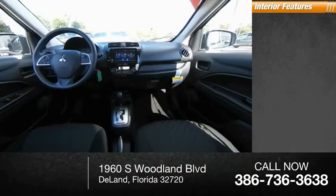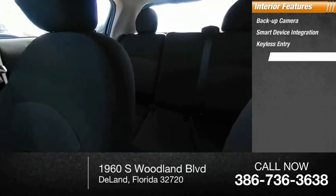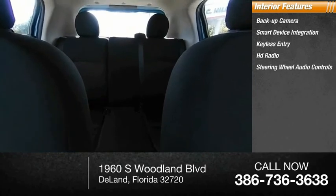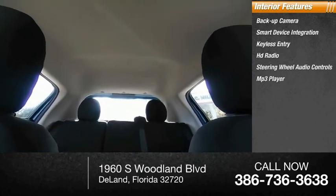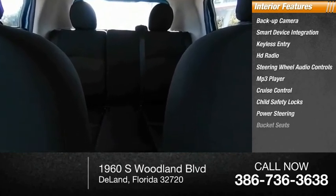Inside you'll find backup camera, smart device integration, keyless entry, HD radio, steering wheel audio controls, MP3 player, cruise control, child safety locks, power steering, bucket seats.